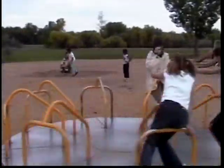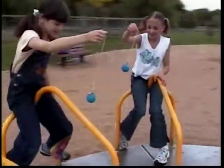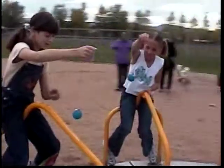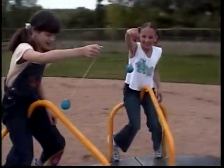What do you feel when you are on the merry-go-round? We said that when you go in a circle, you feel a force toward the outside of the circle. This student is holding a ball on the end of a string. As the merry-go-round spins, the ball is pulled toward the outside. The faster the rotation, the greater the force that is felt.